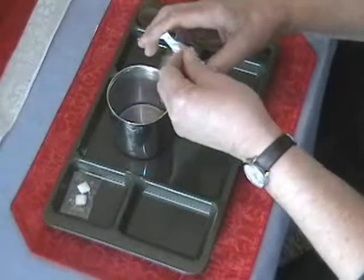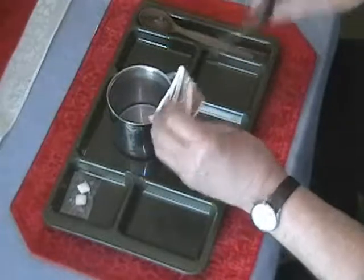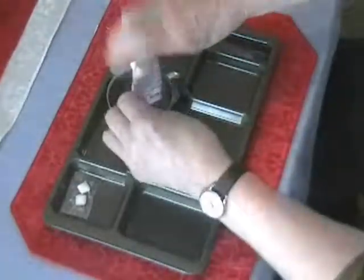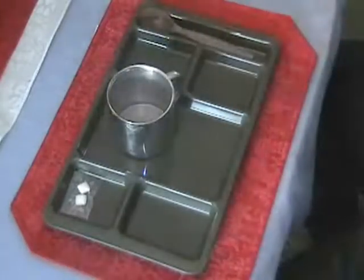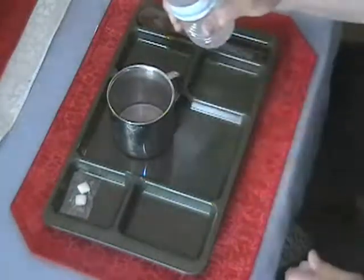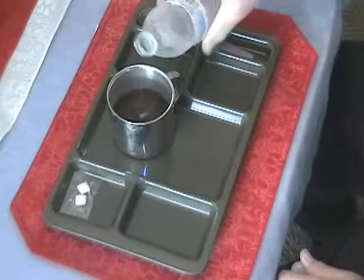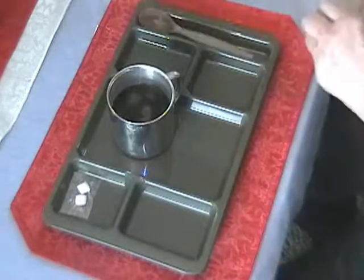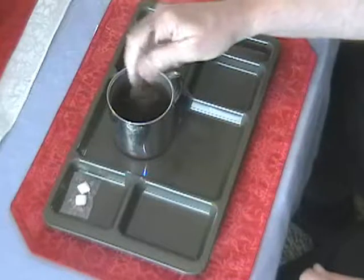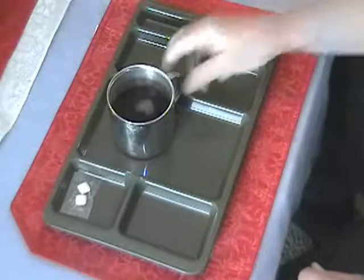I have no fingernails, so opening these things is a little bit tough. My cat agrees with that assessment. And in a canteen cup, we'll put in 6 ounces of water out of this ice cold water that just came out of the refrigerator. That's pretty close right there. Give it a little stir. And we'll set this aside.